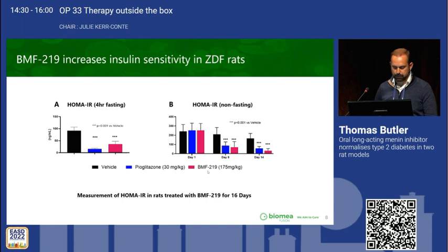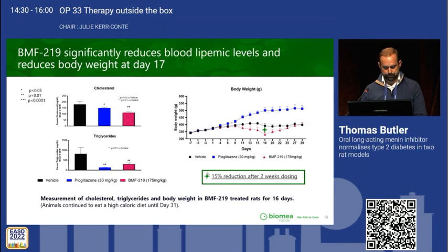Unexpectedly and impressively, BMF-219 displayed statistically significant reduction in HOMA-IR, a measurement of insulin resistance, under the 4-hour fasting conditions and non-fasting conditions. BMF-219 also showed statistically significant reductions in cholesterol and triglycerides, as well as a 15% body weight reduction after just 2 weeks of dosing.